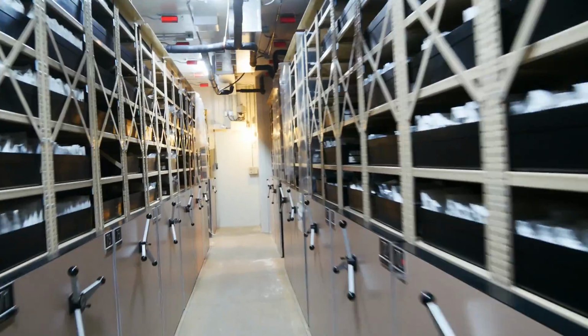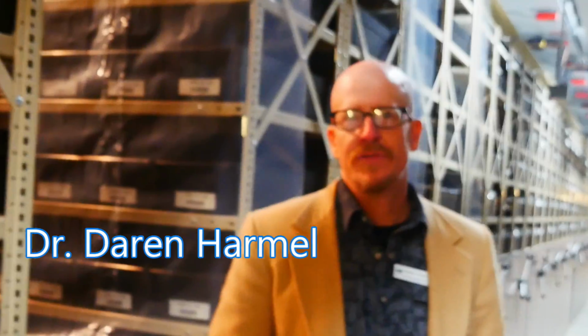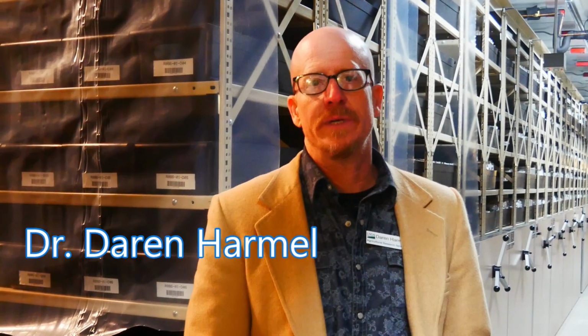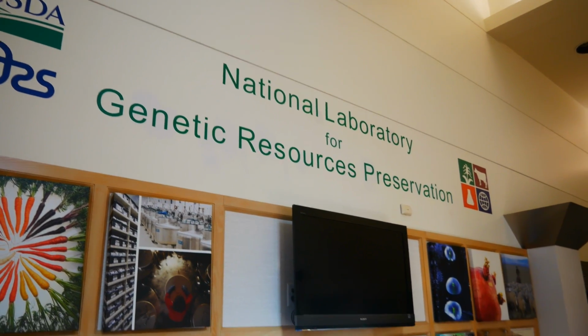Hi, I'm Gardener Scott, and right now I'm walking through America's Seed Vault. It's very cold in here, but I'm surrounded by hundreds of thousands of samples of seeds in Fort Collins, Colorado. Standing here in one of the seed vaults at the USDA Agricultural Research Service's National Laboratory for Genetic Resources Preservation. We call it NLGRP, National Laboratory for Genetic Resources Preservation is the name of this building.